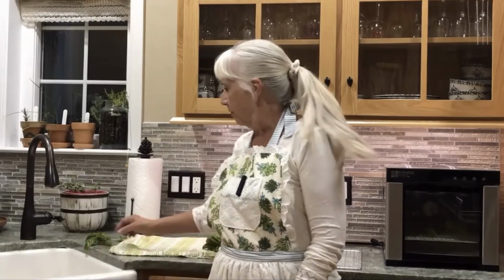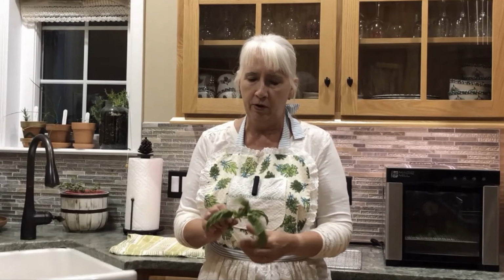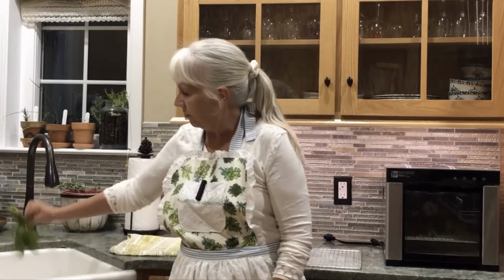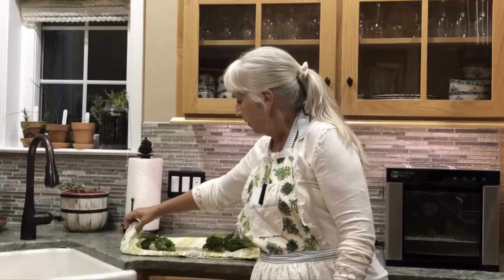Today I'm going to show you how to dry fresh herbs in a dehydrator. I've cut some herbs that still have a little bit of buds on them. This is the best time to dry herbs for the best flavor. The first thing I'm going to do is rinse them in cool water, shake off the excess water, and blot dry with some towels.